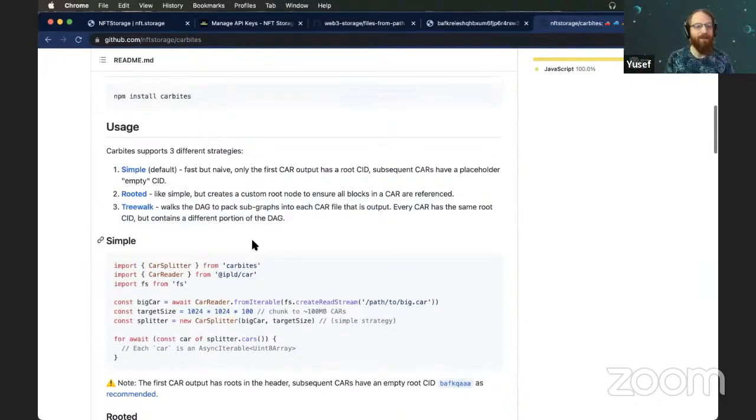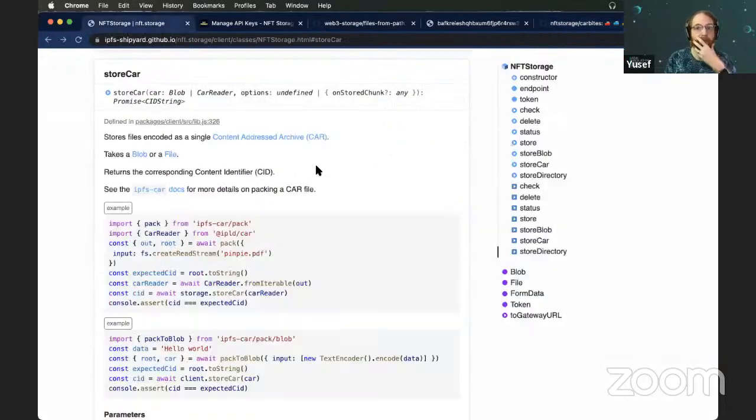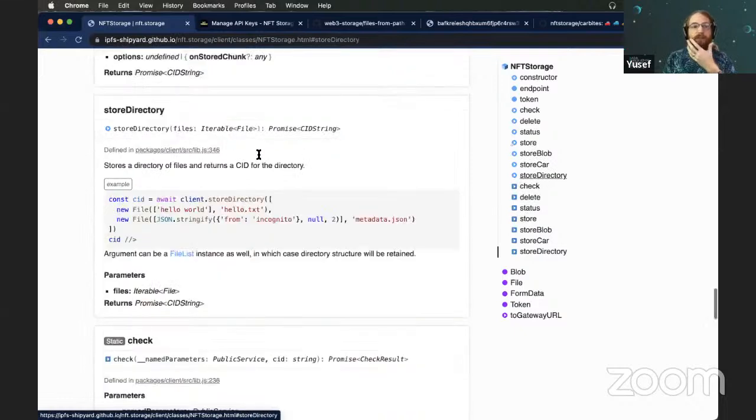And this is a way to get your data into IPFS. It's also, if you have a lot of IPFS experience and have already formatted your data in an IPFS compatible way, you can use this to just send it to us as is without having to reformat everything or anything like that. So that's cool. And then finally, the store directory is just like store blob basically, but you can get a bunch of files and it will wrap them in an IPFS directory listing and store them all in one go.